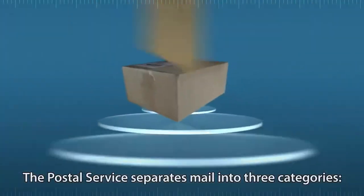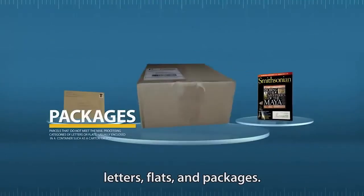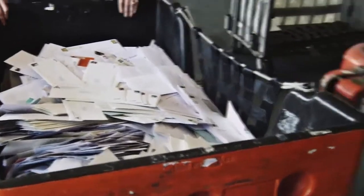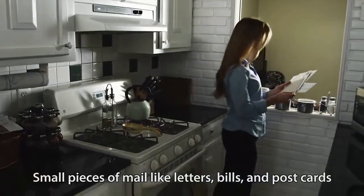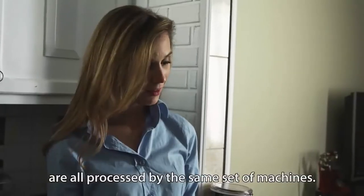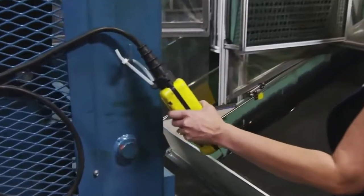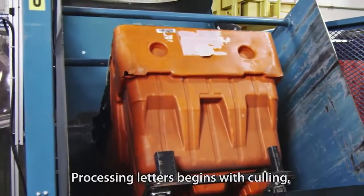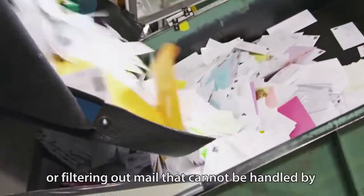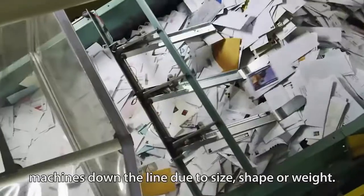The Postal Service separates mail into 3 categories: letters, flats, and packages. Small pieces of mail, like letters, bills, and postcards, are all processed by the same set of machines. Processing letters begins with culling, or filtering out mail that cannot be handled by machines down the line due to size, shape, or weight.